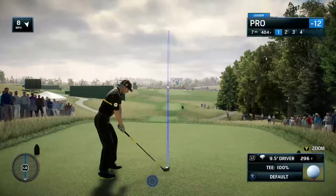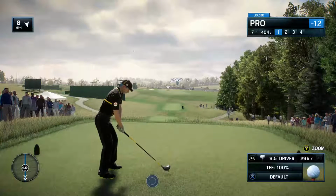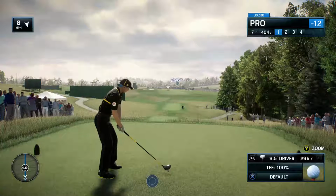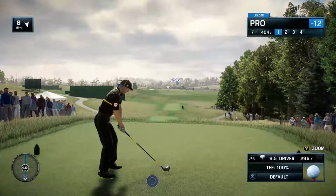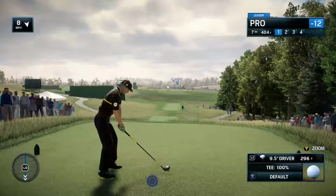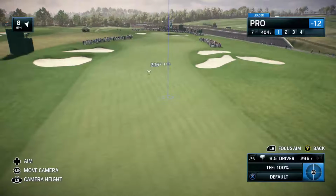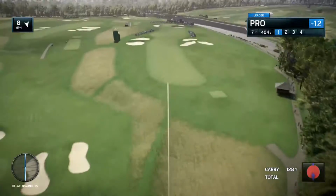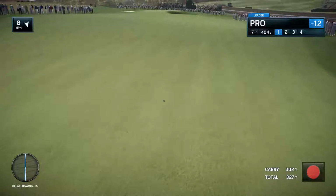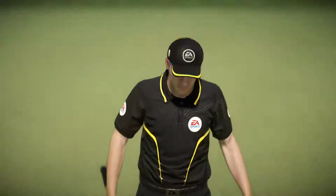Par 4-7, 434 yards. Super. Oh, this looks good. Certainly is. Has played the entire day in the short grass, and that's the way to do it. Another fairway. What a display of driving the golf ball.